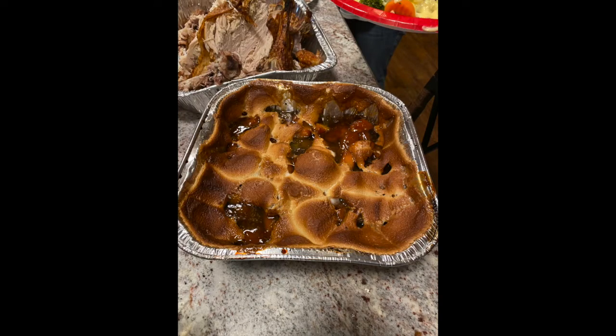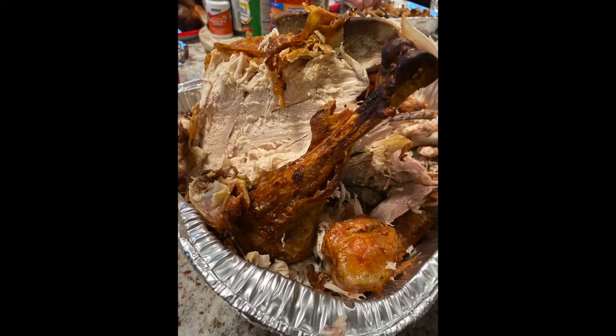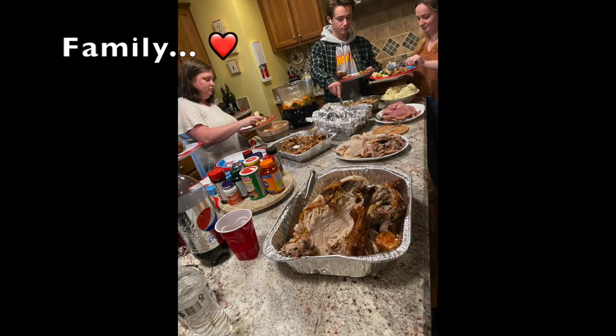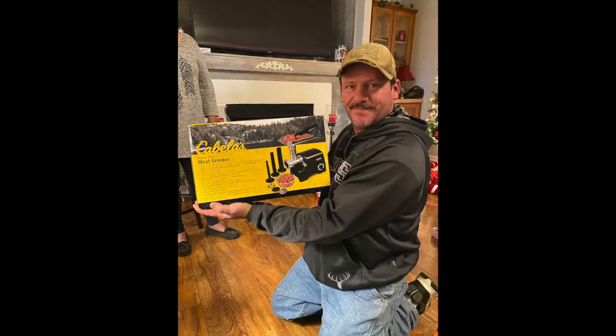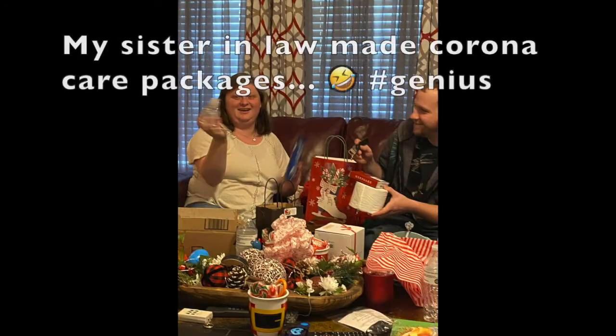Well, there's my mom's sweet potatoes. She does those from scratch, and there's cheese sauce and gravy under there. My bad, I did not get a picture of the turkey when he pulled it out of the fryer, but there it is cut up. And there's some ham back there and some stuffing. That's my niece, her boyfriend, and my daughter. And then there's Tommy. That was a fully loaded plate. We were all miserable.